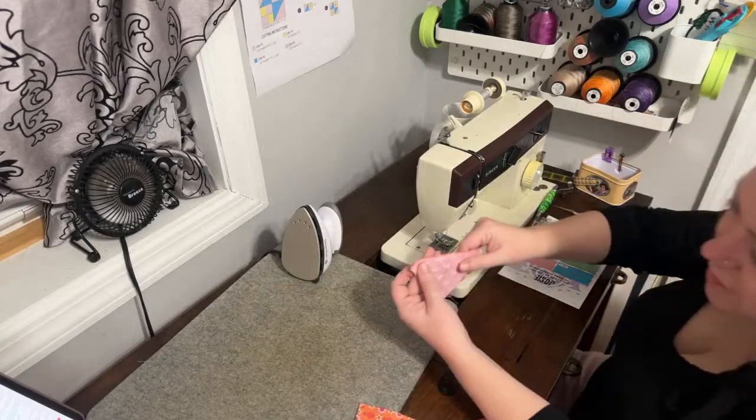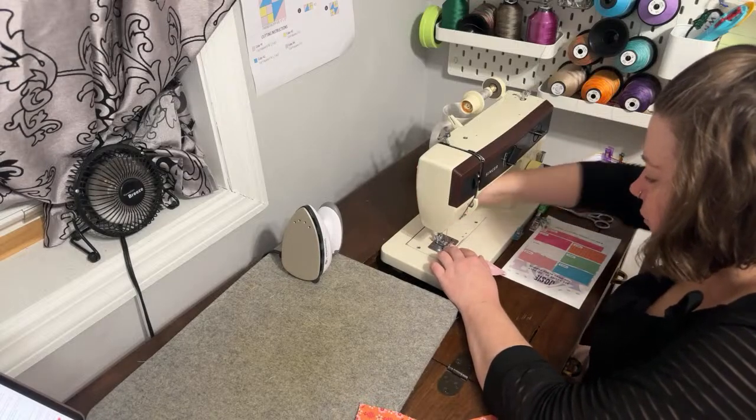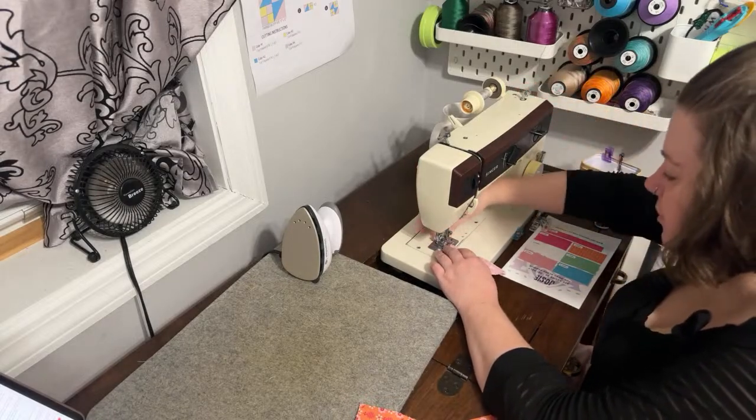I just wanted to eat the corner. Sometimes I forget to put the needle down first, and it sucks it through.